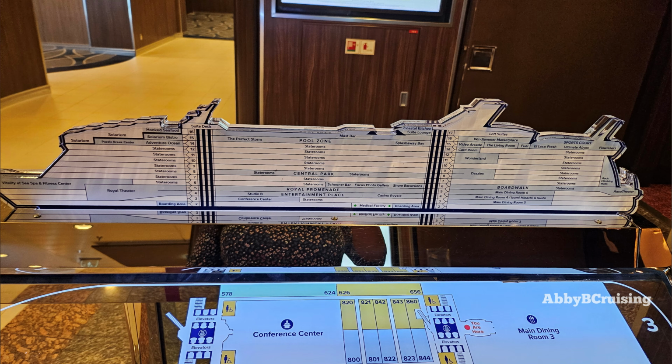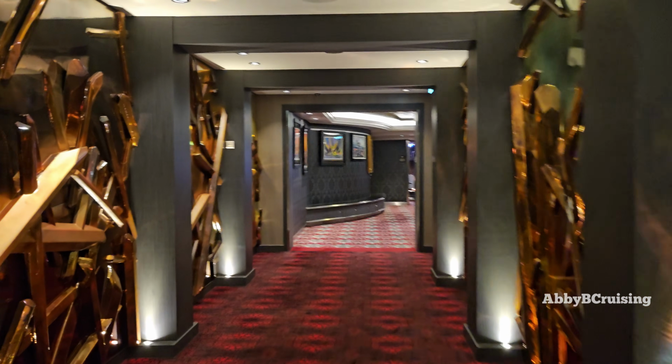But I would say if you are someone who does have mobility issues, or if you're someone who just doesn't want to walk a lot, I would not go on Symphony of the Seas. It is just a lot in terms of mobility. For example, getting from one end of the ship to the other could take you 20 minutes or more of just walking. So keep that in mind.